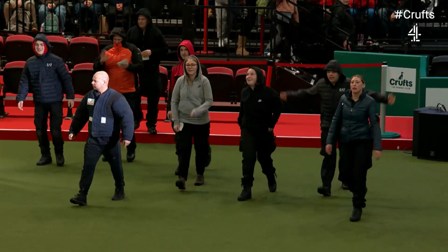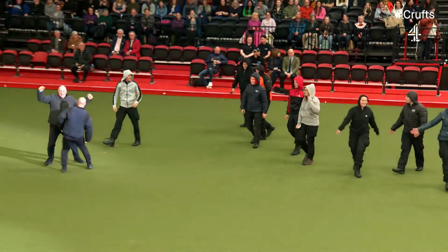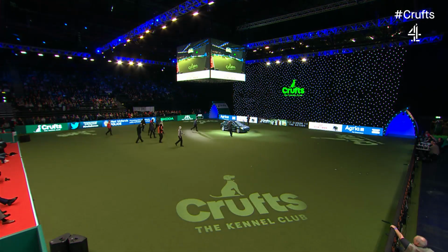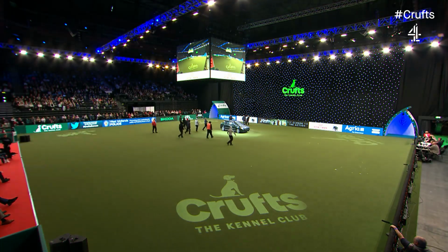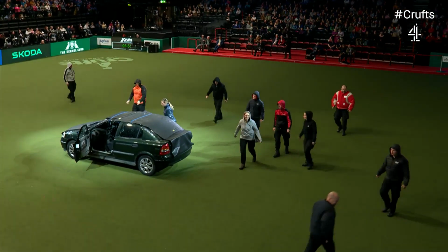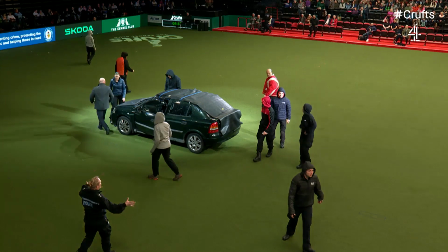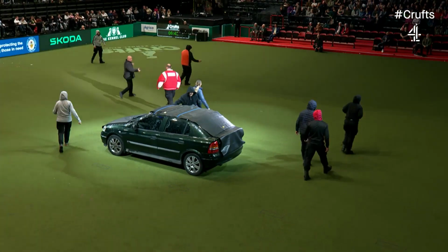Oh, it looks like we've got a crowd. This crowd isn't big enough, though. Can we have some volunteers in the audience? Is there anyone that can volunteer to give us a hand? Have we got any volunteers in the audience so that our officers and our staff can come and grab hold of you? We need more of a crowd than this. Come on.